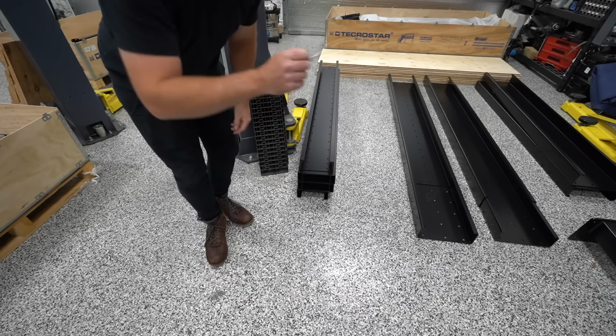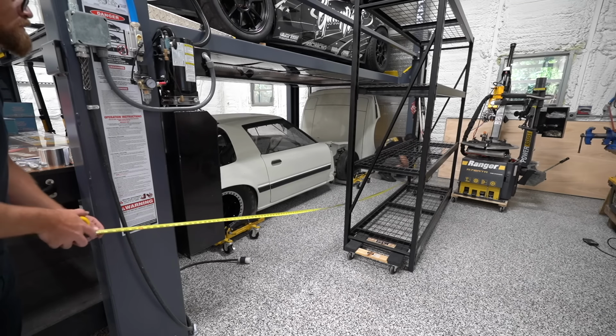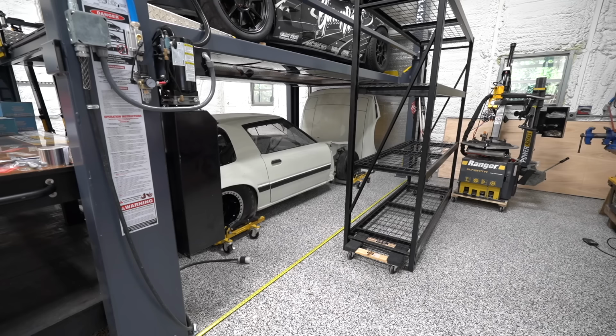6, 7, 8. Just outside the post to the wall. We can shift it forward a tiniest bit and cut this off. Should probably check that. Where'd you put my other tape measure, Josue?